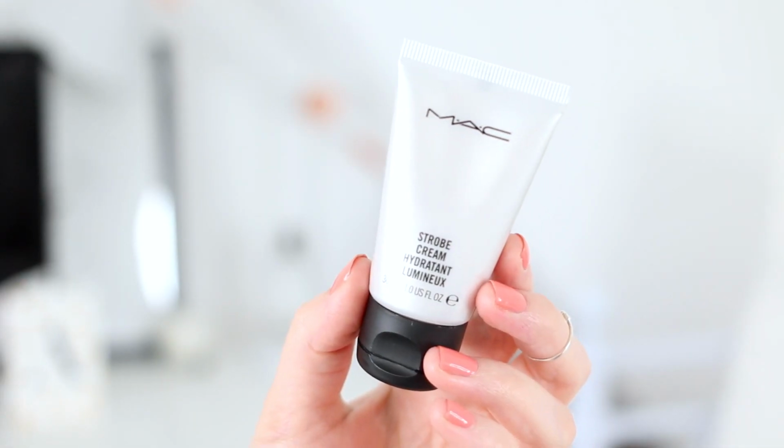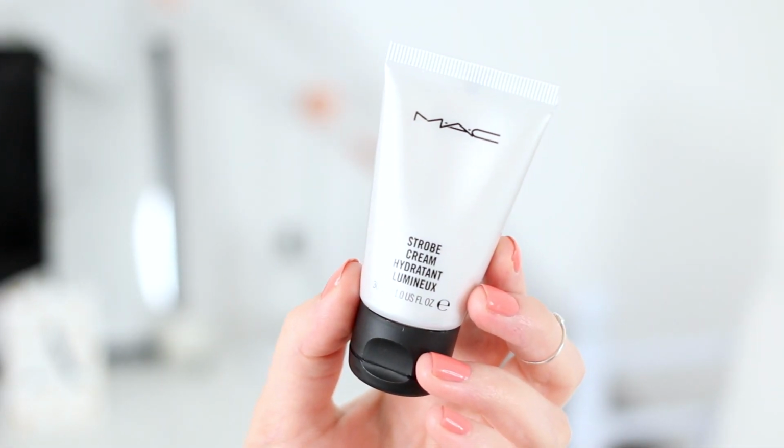So starting off with a few base products, and this is a bit of a throwback because I had this so many years ago. I think this is probably one of the first MAC products I ever got. It's the Strobe Cream, and I bought the mini size, the travel version, because I remember having the full size tube and never getting even a quarter of the way through it, because this stuff goes such a long way, you don't need a lot of it. So I'm happy that this size bottle is going to last me forever.